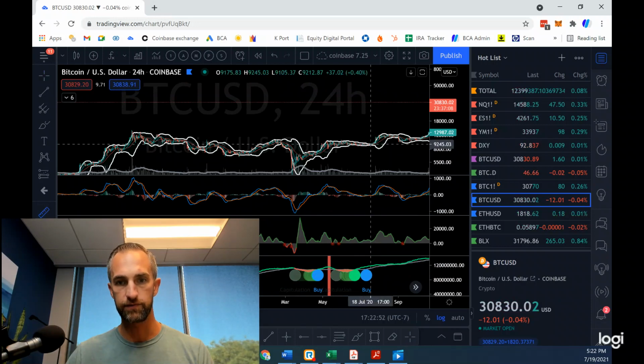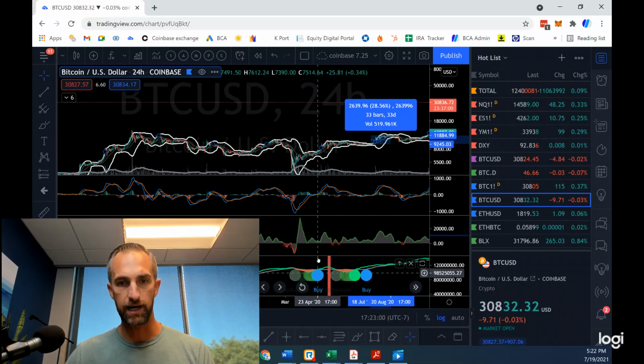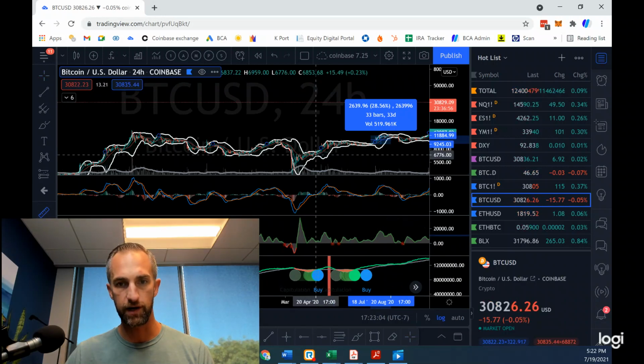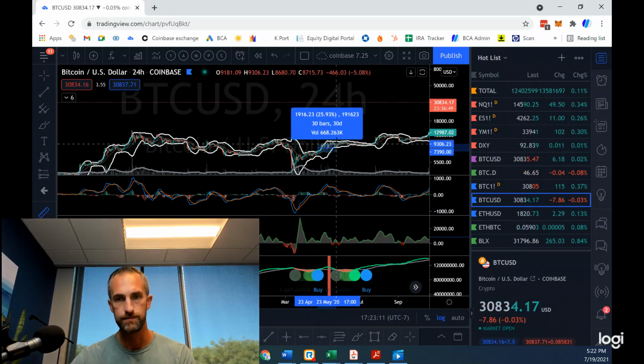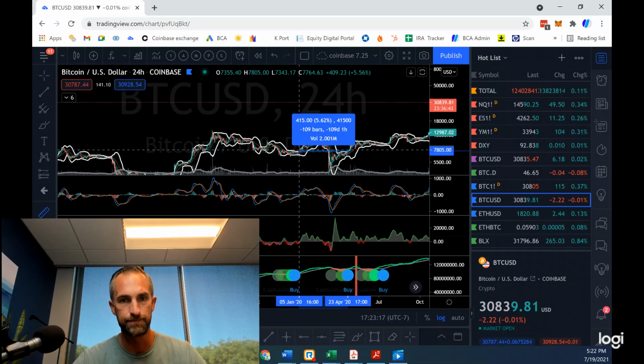I don't know if you guys can see that, but this last blue buy signal right here gave us a move from 9,000. It doesn't seem like a big move, but 9,000 to 11,000 or 12,000 was a 30% up. Another one right here, we got a move from 7,000 up to about 9,300. That was a 25% move.